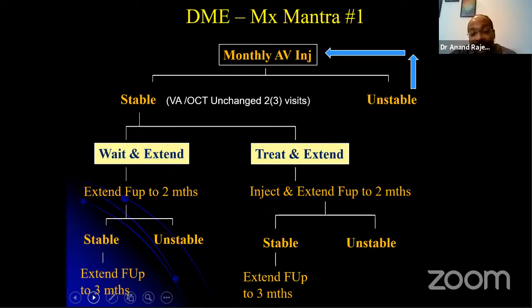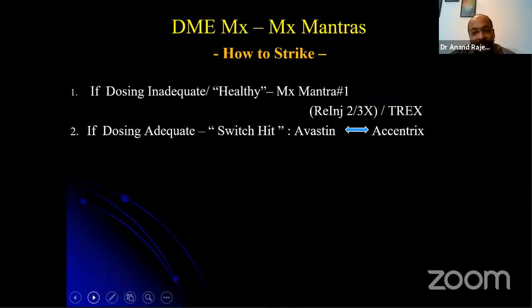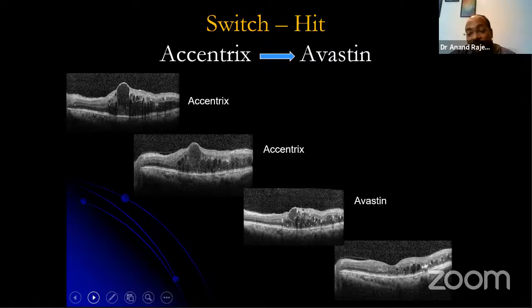If it's stable, you can extend follow-up up to 3 months. If it's unstable, you can go back to treat and extend. So that is if the dosing is inadequate. If it's adequate and you still have refractory DME, then you need to switch the drug. For example, a case of DME refractory to Avastin benefited from Accentrix, and rarely the opposite has also been true.